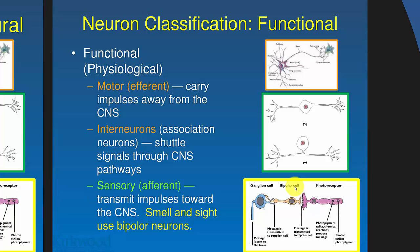So functionally then, we just talked anatomically, what's the different structure. Functionally, we have 3 different types, which goes back to what we initially said. The brain does 3 things. It does motor, it does processing or association, so those are interneurons. And then it does sensory. So in general, motor are always multipolar. Interneurons are always multipolar. Sensory, most sensory, like for touch and things like that, are unipolar. Then you have these specialized bipolar cells that carry information on smell and on vision.